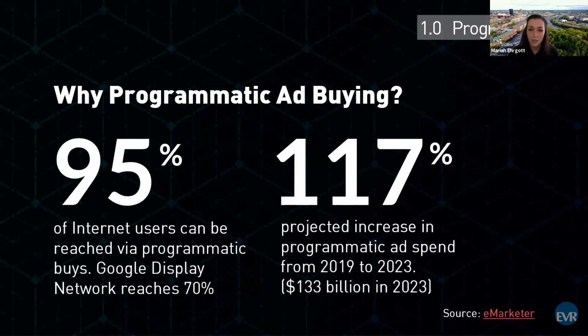So if you aren't already considering programmatic, we wanted to also call out a couple data points below. 95% of internet users can be reached via programmatic. And to put that into perspective, Google Display Network only reaches about 70%. And finally, it's projected that programmatic ad spend will reach $133 billion in 2023, which is a 117% increase from 2019. So you can sort of just see the impact of programmatic that it's had over the years, and it continues to grow.